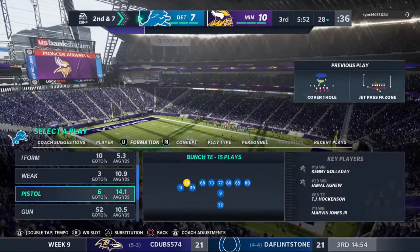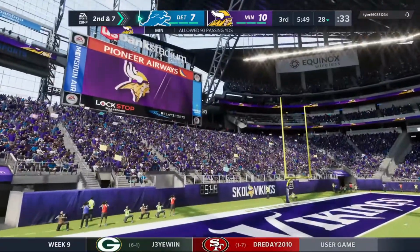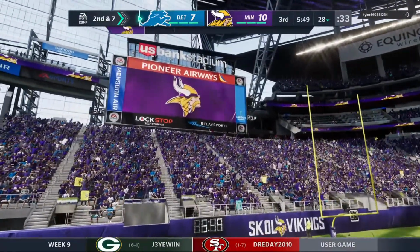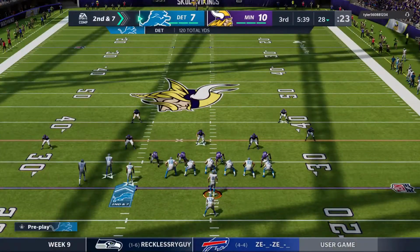They always have those in their back pocket, don't they? You have to, and if you don't keep abreast of what you're doing, you lock into a rhythm and make it easy for the opposition. Looking for tendency breakers right now. Here's 2nd and 7 now from the 28.